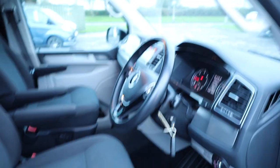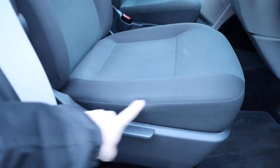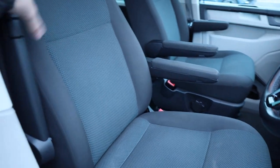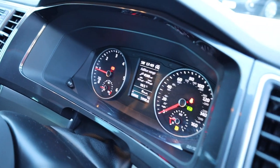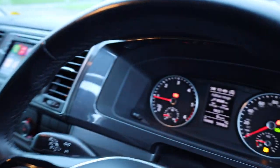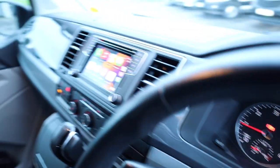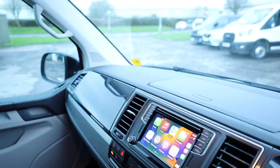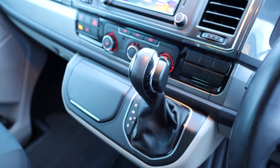Same goes with the driver's seat. So you've got height adjustability here, but lovely condition. As you see, no wear to the driver's bolster. Twin adjustable armrests. You can adjust those using the little wheel underneath there. The mileage then, exceptionally low on this particular van, 16,008 miles recorded. And you can see there, the vehicle is running. It's all idling correctly as it should do. No warning lights there on the dashboard, which is always, of course, what we like to see. Looking into the center then, we can see that, as I say, 7-speed DSG automatic gearbox.